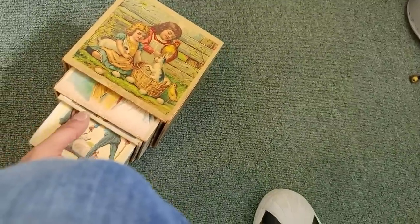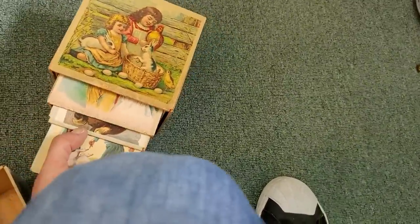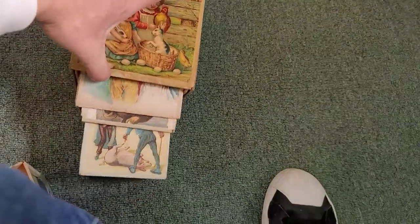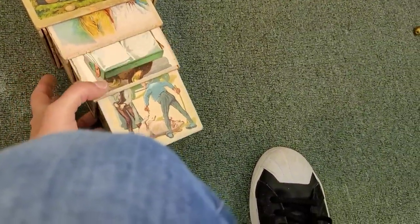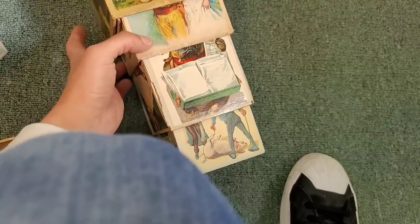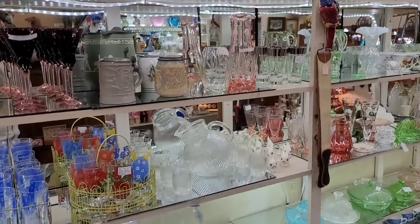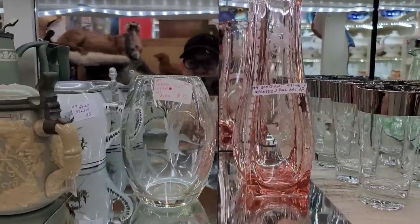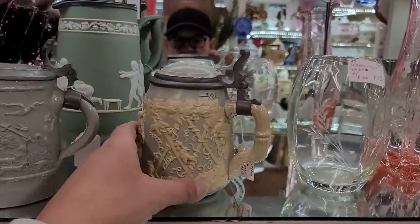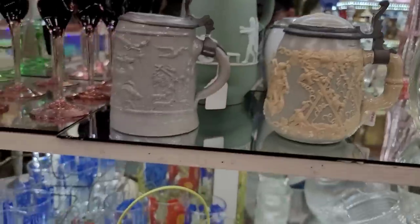Ooh, it's a dead pig. What's going on there? Let's see if we can do this one-handed. I don't want to ruin any of the images. Oh, sad pupper. Okay, we're doing it. All right, so we've got some, I like this pink. Is this etched? Yeah, it is etched. Ooh, look at this Stein. The Wedgwood there.